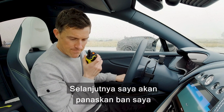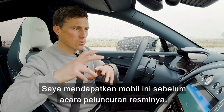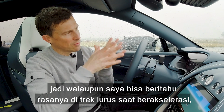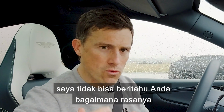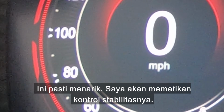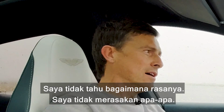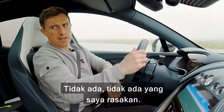Okay. Right, next thing. I'm going to warm up my tyres because this is a press car. Thing is, I've actually got this car before the official launch of it. I'm the first journalist in the world to drive this new Aston Martin DBX 707, but there's an embargo on driving impressions. So while I can tell you what it's like in a straight line while accelerating, I'm not allowed to tell you what it's like dynamically. So even though I'm going to warm up the tyres, I cannot let you know what that feels like. Legal reasons. Anyway, this is going to be interesting. Let me turn the stability control off, see if it'll let me slide. Now, I don't know what this feels like. I'm not feeling anything. Not a thing am I feeling.